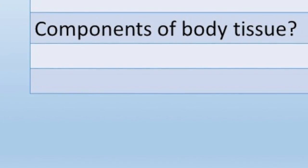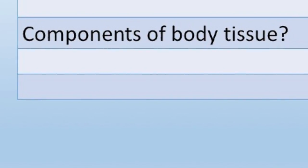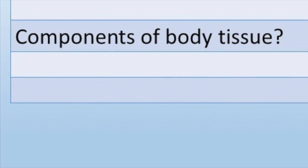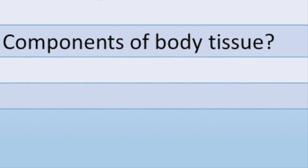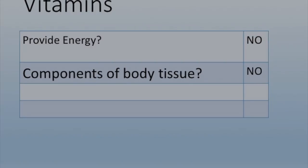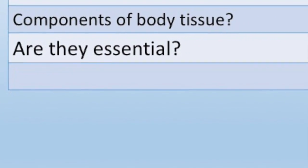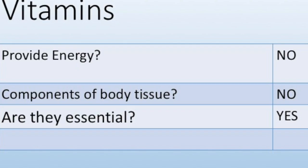Are they components of body tissue, such as muscle and bone? Nope, not that either. Just like they're not energy and they're not components of actual body tissue, they're important for the functioning of body tissue and muscles and energy. Are they essential? Yes. There are 13 essential vitamins. This means that our body doesn't make them on its own, and it's one of the true defining characteristics of a vitamin. Put in simple terms, vitamins are vital to life.